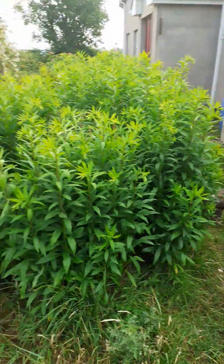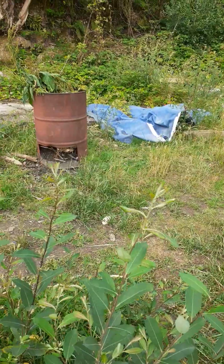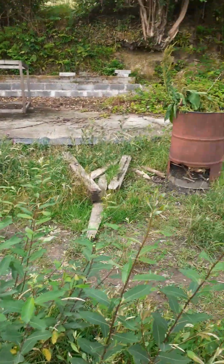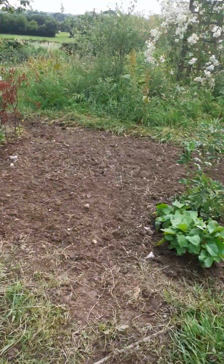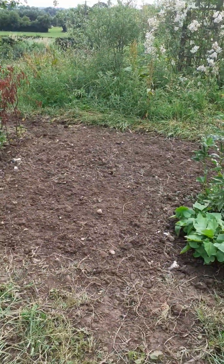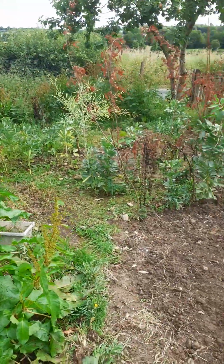These hens are chilling. Hoping for a little sun today, Isabella, aren't we? Wonder how the tadpoles are doing over there. I'm trying to pick up all the dock leaves that are going to seed and burn them. And this was the potato bed last year. Brian cleared out the sods and dug out the last bits of potato.